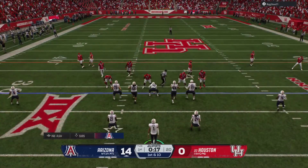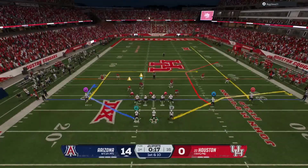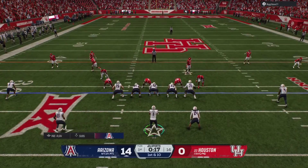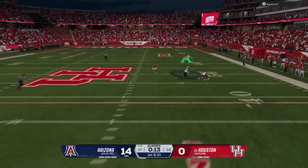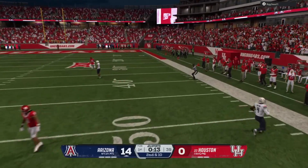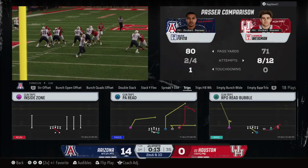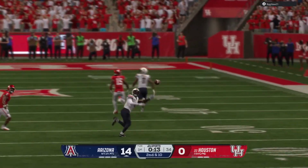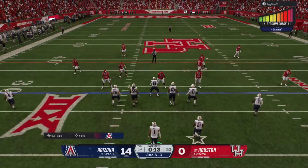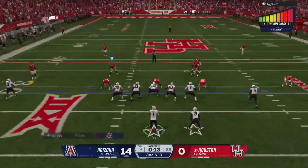Let's see if they can put together a drive starting from their own 28. He wastes no time and comes out throwing. Missed his receiver there. It's incomplete. What a play by the defender that time, because he's matched up one-on-one man coverage against an outstanding wide receiver, and it's the defender who makes the play. Really, really good position. He was up to the challenge.